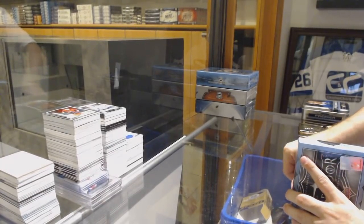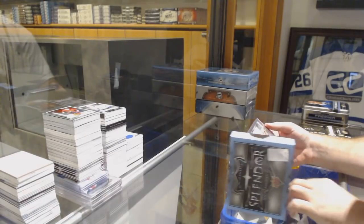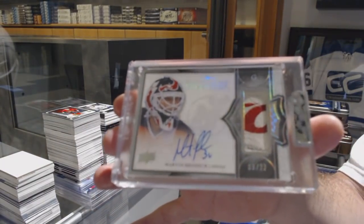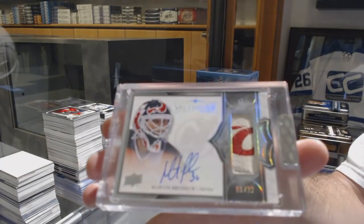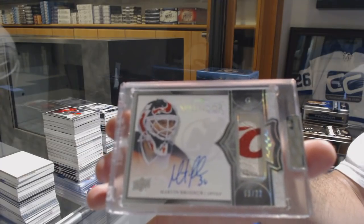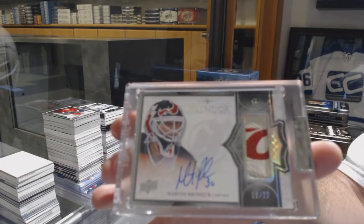And it ain't stopping, folks. Number 222. Border glove auto for the Devils, Marty Brodeur. Number 222. Glove auto, Marty Brodeur. Jeez.